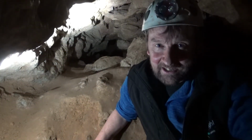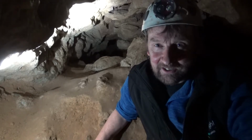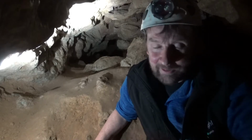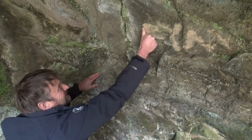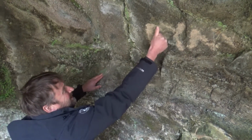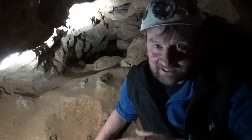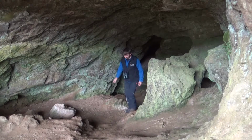The Bone Caves are a protected site. They're an SSSI, Site of Special Scientific Interest. So we want you to treat them with care. Please don't drop any litter, don't deface the walls or anything like that, and please no digging. It's a really special place, and we want to leave them in the pristine condition they are at the minute.